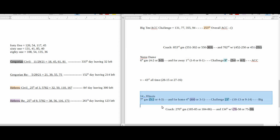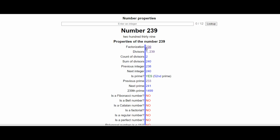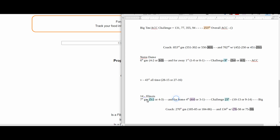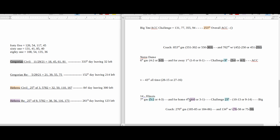But for Illinois to win this game, one thing you can say is that this is the 23rd game for Illinois in this challenge, and this is the 9th game for Notre Dame in this challenge. 23-9. If we put 23 and 9 together, we find out it's the 52nd prime number, and Illinois could become 5-2, like 52, for a season record with a win. Today's the day with 173 date numerology on the Hebrew Religious, the 40th prime number. Illinois could become 4-0, like 40, at home for a season record with the win.